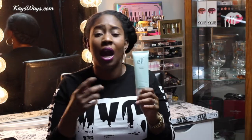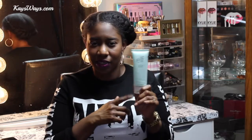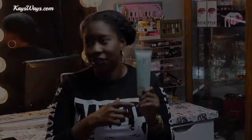But they do have a moisturizer in this same collection, their e.l.f. skincare collection. They have a moisturizer that I want to try out, and they also have this bubbly mask that I've been seeing a lot lately. So I would definitely try more of the e.l.f. skincare products, just not necessarily rebuy this cleanser.